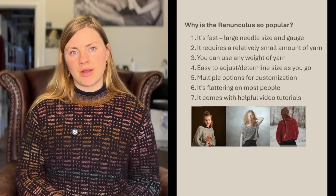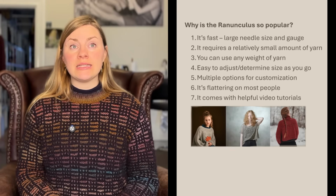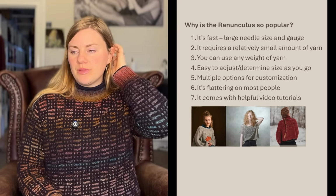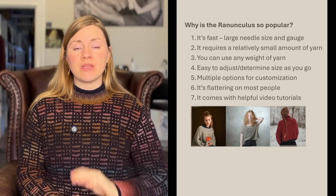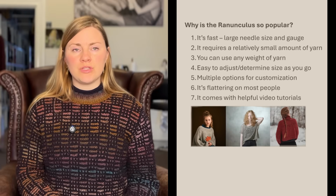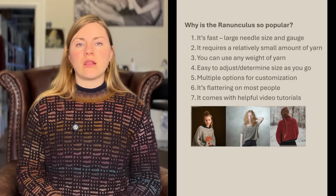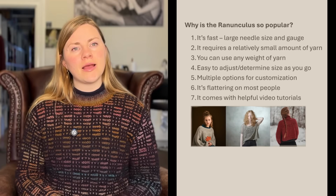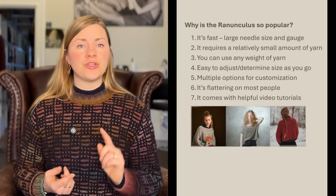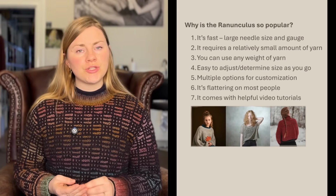techniques that are used in the pattern. So this pattern is not your typical idea of a beginner sweater pattern. I think we typically would think of a beginner sweater pattern as something in plain stockinette without a lot of techniques, with a super standard basic cast on, and not a lot of shaping or short rows or anything like that. Whereas the Ranunculus, it has an unusual cast on, it has short rows, it has lace and texture stitches.